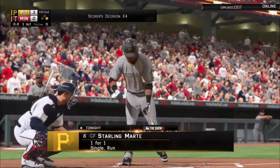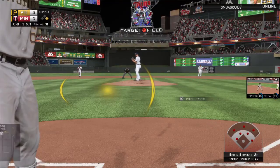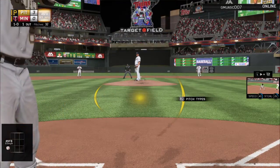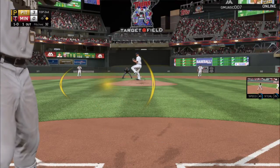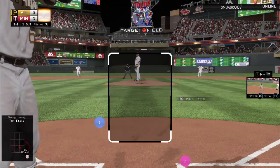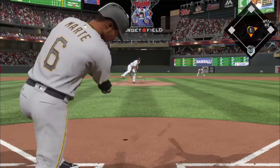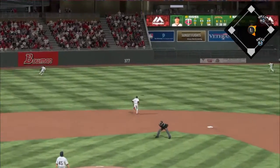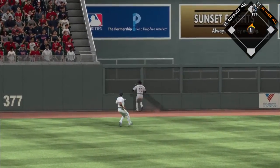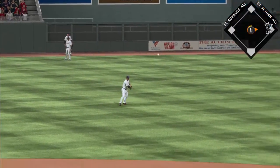Starling Marte steps in with 1 in, 1 out, and 1 on here in the inning. Yeah, it's been a pretty good inning here so far, so we'll see if they can scratch another run across right here. Had him lunging at that pitch away, and it's 1-1 now. Hit high and deep out to left center field. Center fielder going back. Still ranging back. He tracks it down and makes the play to record the second out.